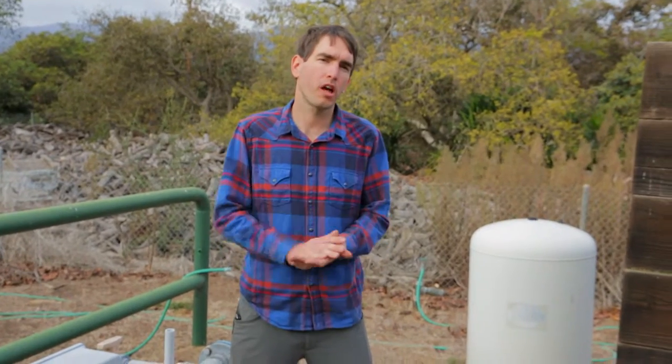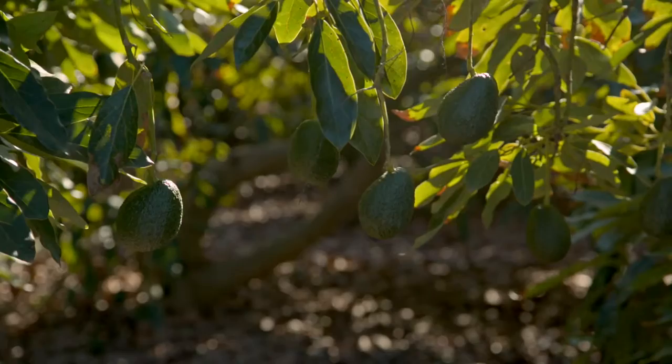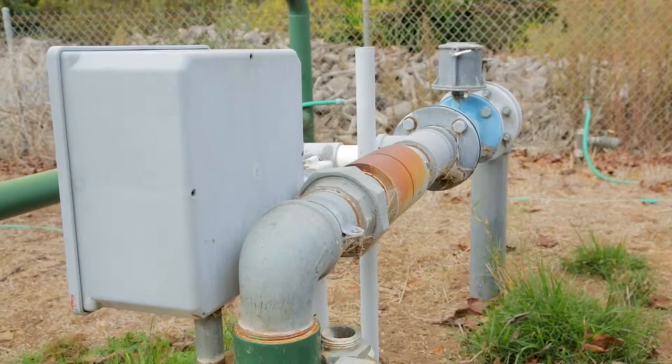Being in California, a lot of people ask us what our role is in the drought. Avocados are a subtropical crop, so they do use quite a bit of water. We've actually cut our water use in half by covering the entire property with mulch, as well as using a variable speed pump on our well. Carpinteria is blessed with a very nice aquifer, and we haven't had to lower the pump on our well at all.